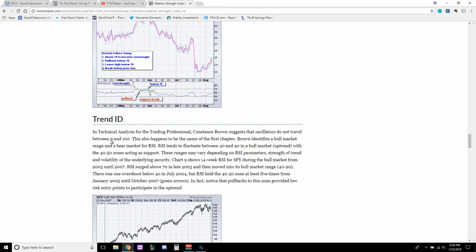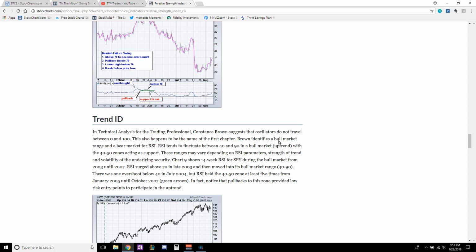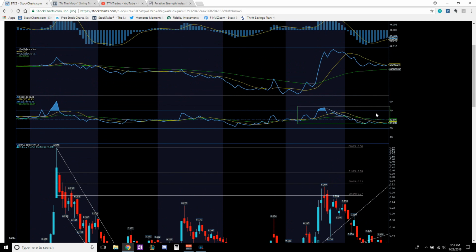Let's look. RSI, all right. Constance Brown suggests that oscillators do not travel between 0 and 100. Brown identifies a bull market range and a bear market range for RSI. RSI tends to fluctuate between 40 and 90 in a bull market uptrend, with the 40 and 50 zones acting as support. All right, so if we go back here, 40 to 90, I don't put 90.